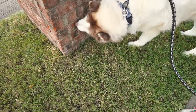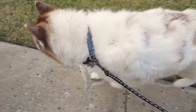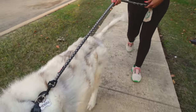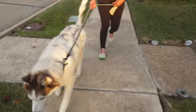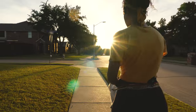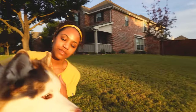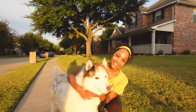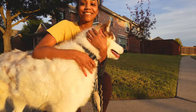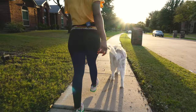The sweetest boy. Come on, quit sniffing other dogs' pee. Feel like we need to stay straight this time because the sun is nice. Hendrix, I hear you, mouth breather. Look over there at Daddy. He's a sweet boy. Hendrix, don't be pooping out here. I don't feel like handling your poop.